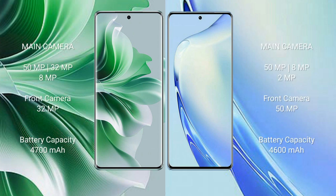Oppo Reno 11 Pro rear setup triple camera 50MP plus 32MP plus 8MP and front camera 32MP. Vivo V27 rear setup triple camera 50MP plus 8MP plus 2MP and front camera 50MP. Oppo Reno 11 Pro 4700mAh battery, 80W fast charging support. Vivo V27 4600mAh battery, 66W fast charging support.